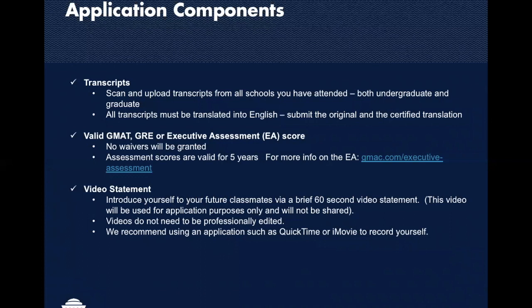But most importantly, make sure when you upload your transcripts, there's an English translation. Both the original and the certified translation should be uploaded, and make sure that we can read them. So sometimes when the PDFs are scanned or images are uploaded, it's really hard to read them. If you can't read it, we can't read it. So please make sure that it's something that we can easily assess.